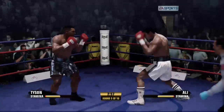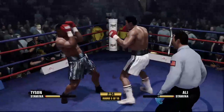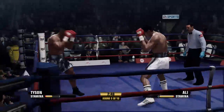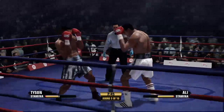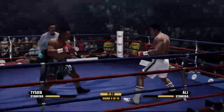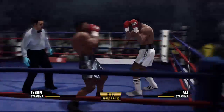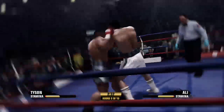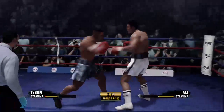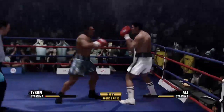He looks good. He looks ready to go. We'll see what he can offer up in this round. Muhammad Ali blocks that punch. Little head knocking with that right hand. Ali's now feeling the effects, Teddy, of having his opponent punch right through that guard.